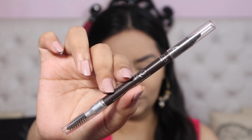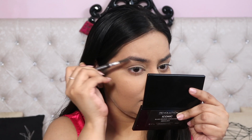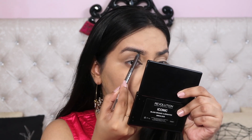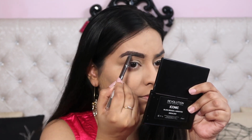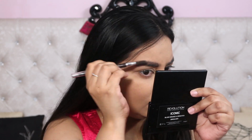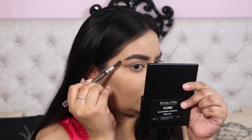For my brows, I'll be using this pencil from Faces Canada. Using the spoolie end, I am combing through my brows, and using the pencil, I am first defining the outline of my brows and then filling them in. And using the spoolie end, I am blending in the harsh edges. This pencil is very waxy and pigmented and ensures my brows stay in place.